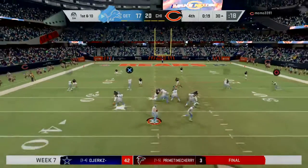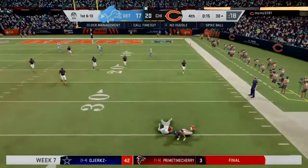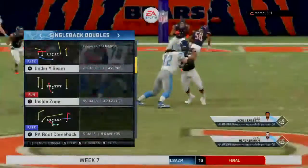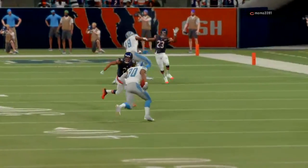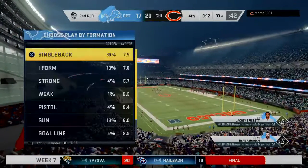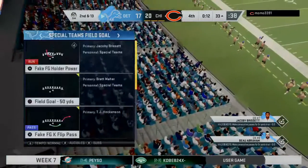Back to throw, and he will find his man out of the backfield. That's complete. And he went nowhere. Well, he went backwards, back to the 33. And the Lions quickly now going to use the last of their timeouts as they'll stop the clock with 12 seconds to go in the football game.